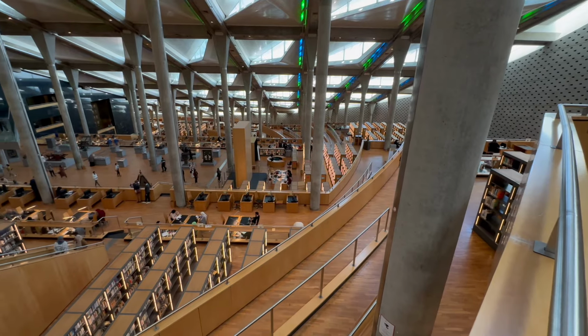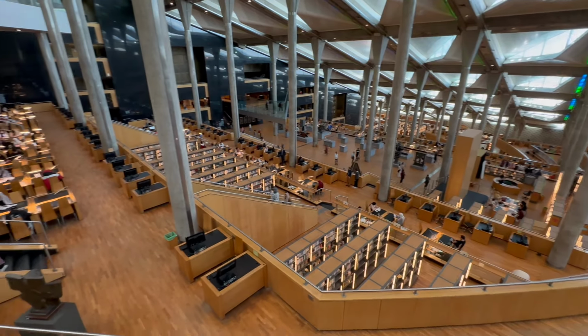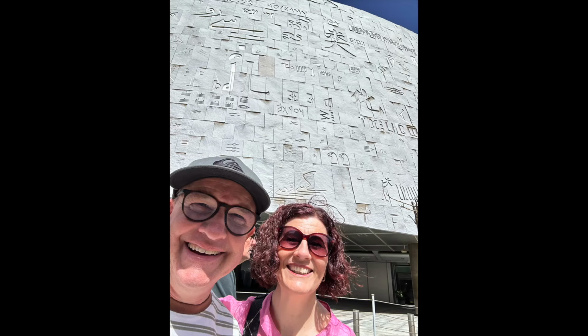Here we are inside the Alexandria Library. We're getting our intellectual on. This at one point in ancient history was the largest library in the world until it burnt down in Caesar's time.